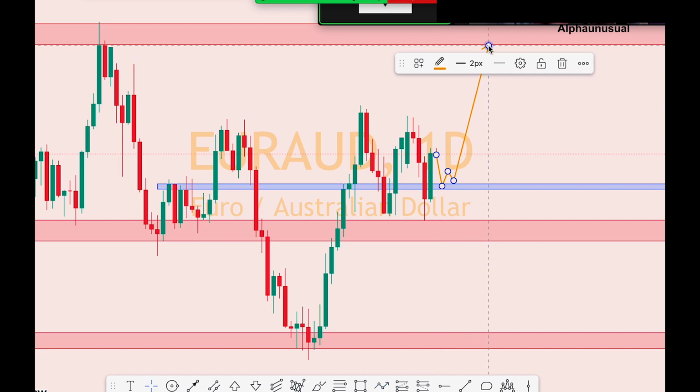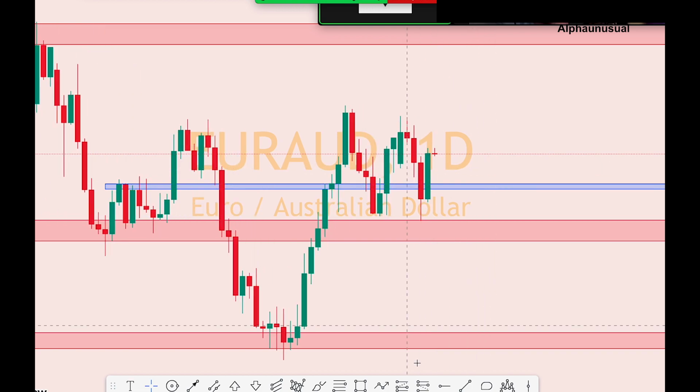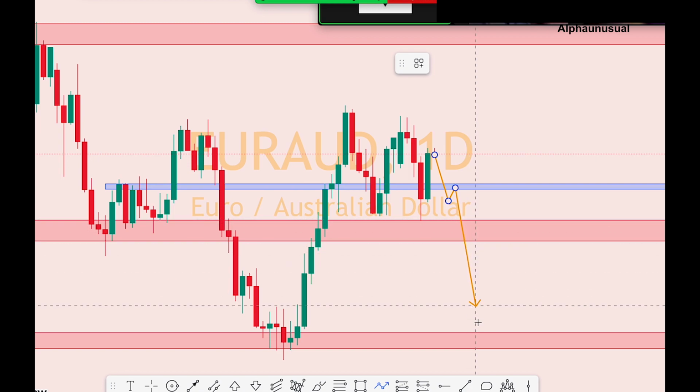But if that doesn't happen, let's say we see price break below this level right here, it's a dicey situation. Maybe I want to take sells here, and like I said earlier, I'm quite very bearish on this particular currency pair, and I am really bearish towards this area, which is around 1.59264, right?